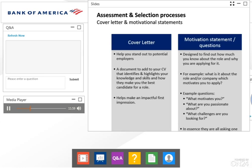So for example, again, instead of saying, I like working in a team, try, I really enjoy my group project at university and was really motivated by the exchange of ideas and creativity, using input from everyone to find the best solution. Secondly, link your answer to the employer.